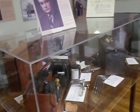This is actually an old gynecological table, which is kind of scary. I wouldn't want to be a woman back then, that's for sure. Don't think that'd be too much fun. Anyway, we'll keep going through. So all kinds of cool medical stuff.